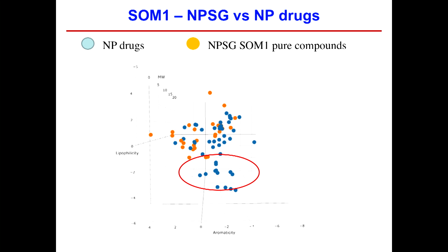Those don't seem to be present, but that is likely because our test set was only organic extracts, not aqueous extracts. And aqueous extracts are going to be more likely to contain the type of polar compounds that you see down in that lower region. So as we get more data in the future on both aqueous and organic extracts, we are hopeful that we will have continual overlap with what is required from natural product drugs, so that we know we're identifying the type of molecules that could lead to clinically useful drugs.